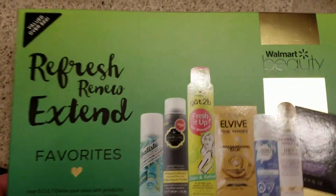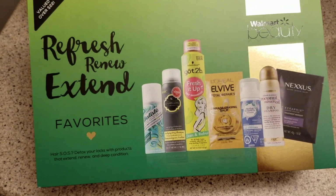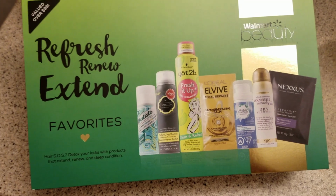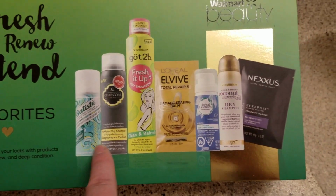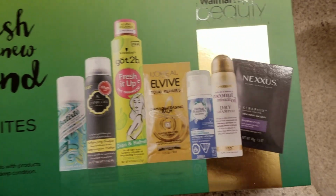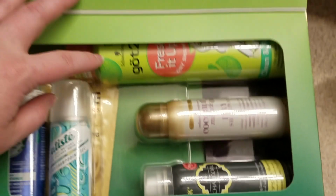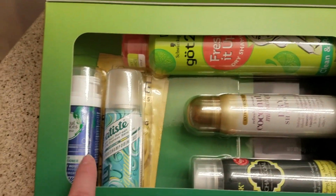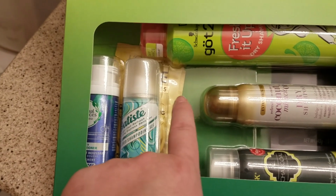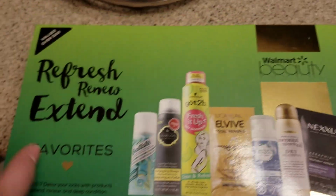A lot of these Walmart beauty box kits that they sell in the store, I'm not really thrilled with. I feel like a lot of the products, I would use maybe half of them, but this one I saw and I was like, okay, I would use every single one of these products. So in here you've got, let's see, dry shampoo, a foam conditioner, and then two hair treatment mask thingies right there. So this is perfect. And this was, I think, 10 bucks.